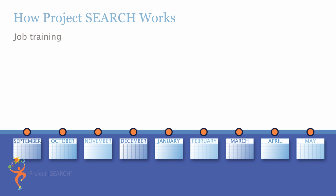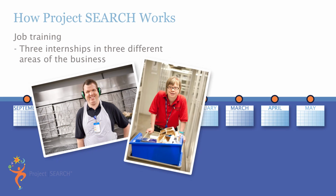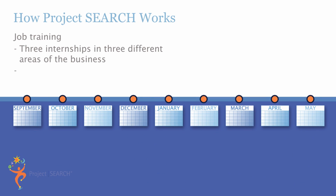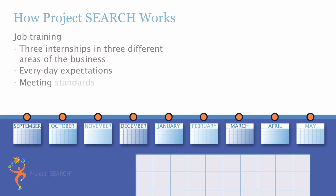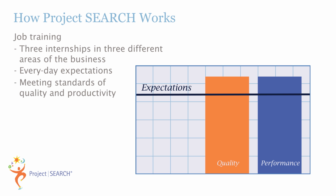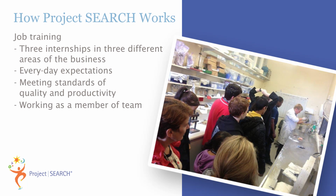The Project Search year syncs with the local school year, and by the time it's over, interns will have rotated through 3 internships within the business, learning 3 different sets of job skills and experiencing different work environments. Learned what it means to meet the expectations of a real workplace. Established that they can perform services similar to those that will deliver true value to their future employers, and worked as part of a team with coworkers, managers, and customers.